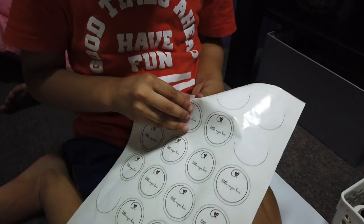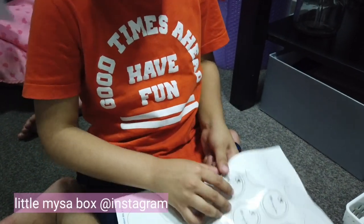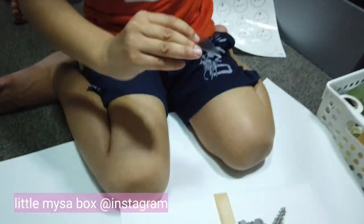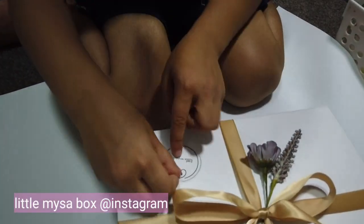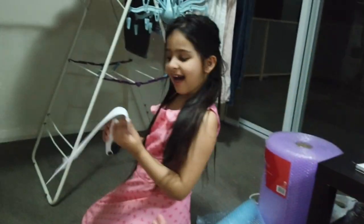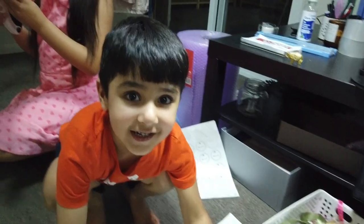You guys ready? You're excited to reopen the boxes you've already made? Yeah, it's my box. It's your box. And put the sticker on there. And let's have a look. What does this say? Little Mysa box. You happy, Dil? Yes. Say bye, Dil. Bye. What are your boxes? Yes. Woohoo!